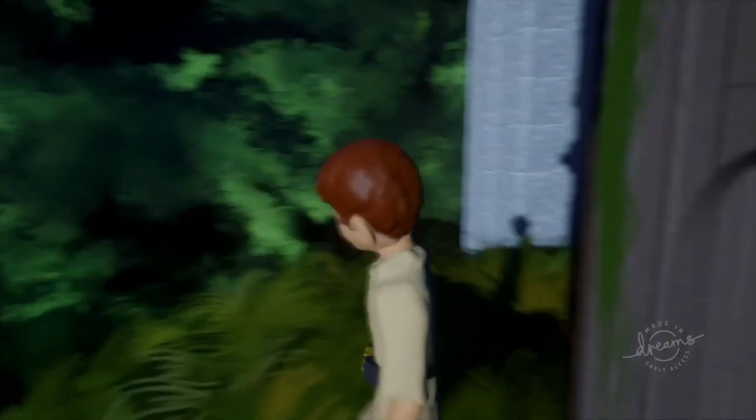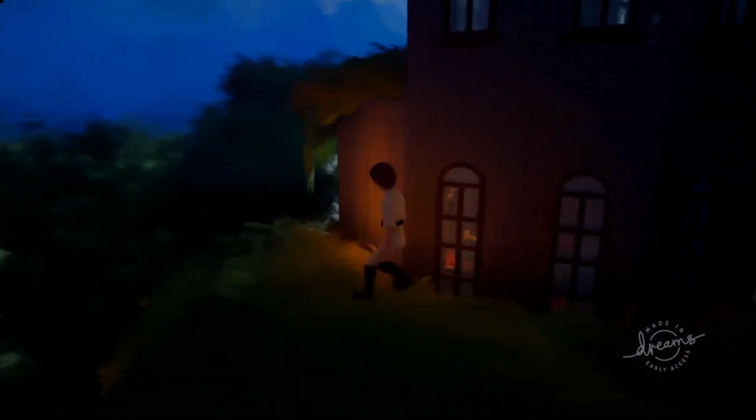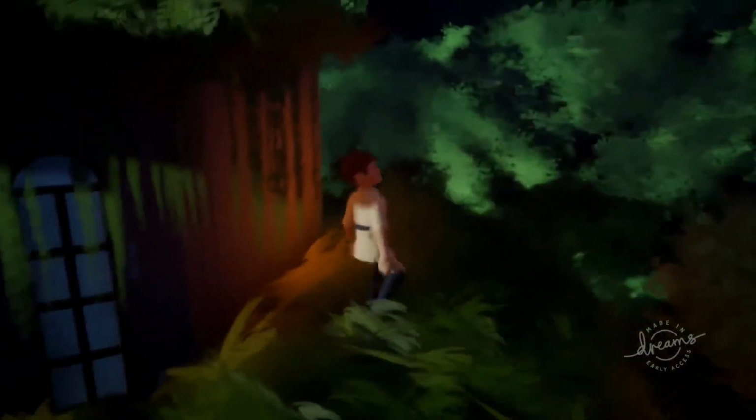Oh, have we gone outside? Oh, there's like a roof terrace of very overgrown stuff. Ooh, there we go. What a nice house. Though maybe not somewhere where you've got small children, because you wouldn't want them crawling out of that window onto that ledge. That would be dangerous.